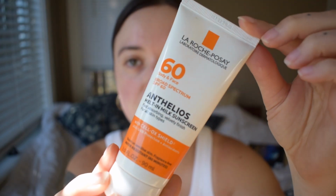So after I do my initial skincare routine, I always follow up with an SPF. And this is the La Roche-Posay Anthelios Melt-in Milk Sunscreen. It's fast absorbing. It has this velvety, dewy finish. It's fragrance free, and it's for the body and the face. It's such a cosmetically elegant formula. Has antioxidants. It says it's UVA and UVB protection, tested on sensitive skin, and it's water resistant for 80 minutes. This is such a cosmetically elegant formula, and it wears so beautifully under makeup.